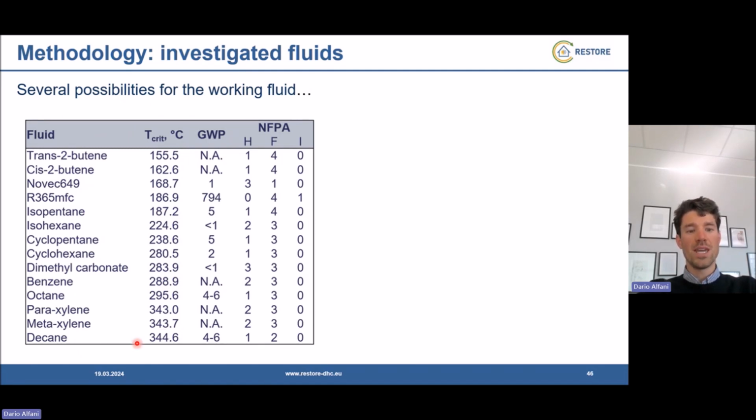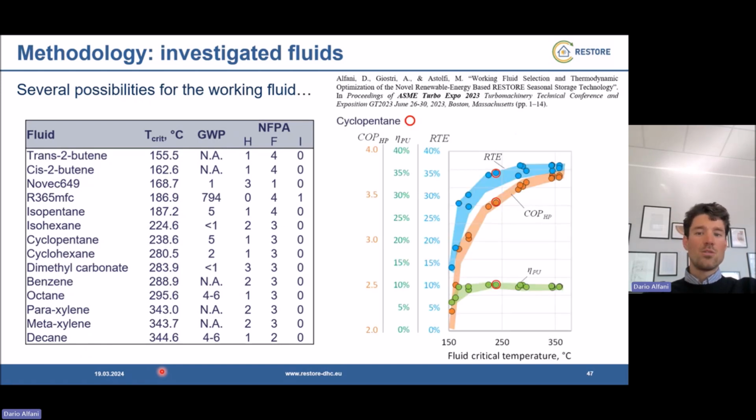So what we wanted to investigate is how this parameter is going to affect the final results in terms of performance and cost for this kind of system. We decided to neglect completely fluids with GWP, so global warming potential, above a certain threshold, and we try to focus on fluids that will be useful in industrial applications and so on, so with health, flammability, and all these kinds of parameters which can be considered quite limiting.